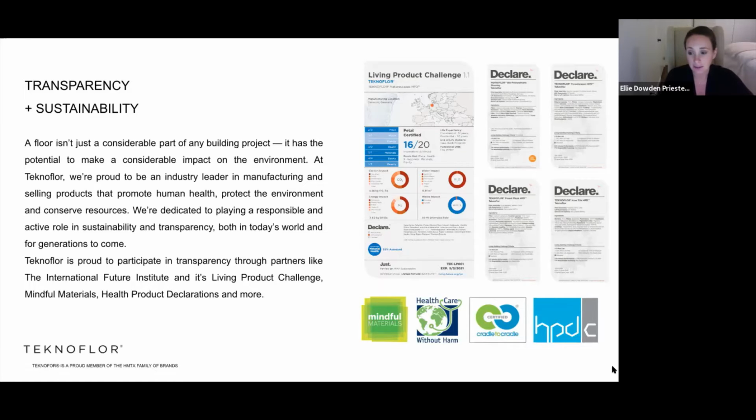And then Declare labels, which, like I said, we have even for our vinyl products, telling you exactly what's in it. Declare labels are like a nutrition label for your products. We are fully disclosing what is in these products. We're not trying to hide anything. Yes, there's vinyl, but we've taken every step that we can to make sure that it's clean. And then on the bottom, you're going to see Mindful Materials, Healthcare Without Harm, Cradle to Cradle, and HPD. We affiliate with all of those certifications, as well as have products that fall under all of their criteria.